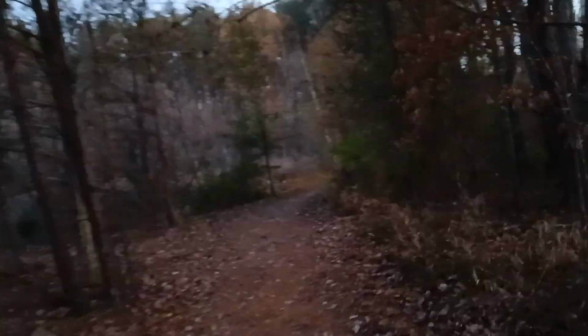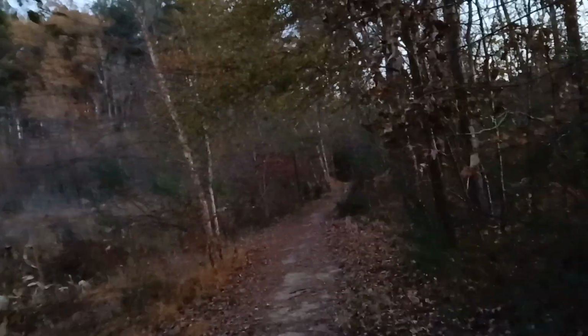You gotta watch your footing out here. There's a lot of holes. It's just woods on this side. There's water out here mixed with grass. It's a bog or something. I don't know what you call it.